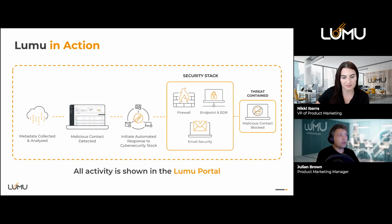And the next step over here is to automate responses to the cybersecurity stack. So when we determine that there's an incident, we will speak to your firewall or to your EDR and make sure that that malicious contact is stopped immediately so you can respond. We have many different integrations available, and I think Nikki will be covering some of those newer integrations today, so that in the end you can be sure that the malicious incident is blocked.